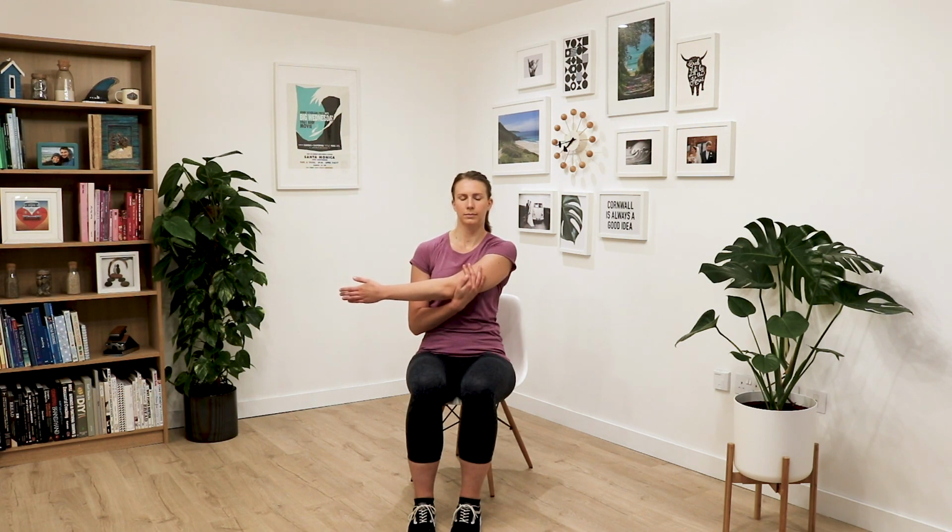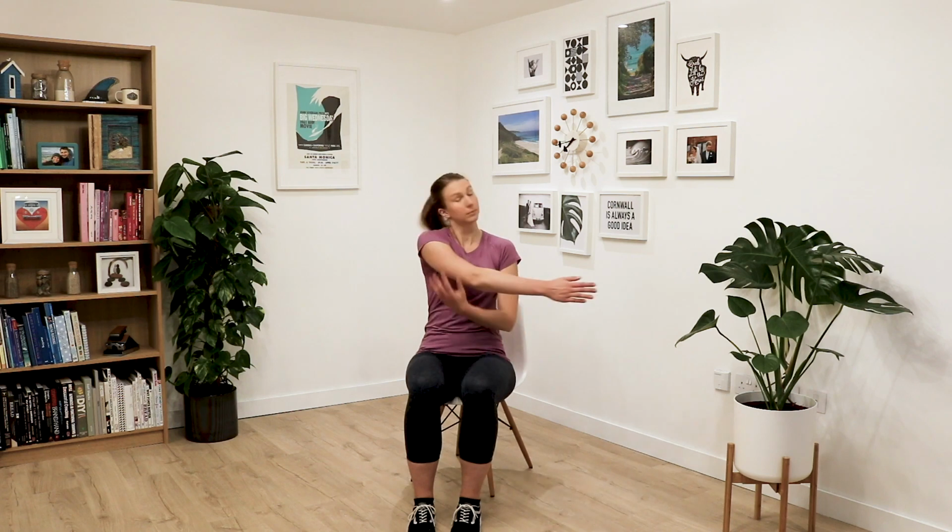We're now going to move into stretching the back of the shoulder. So bring one arm across the body and pull it in towards you with the other arm. Keep the shoulders relaxed and low during this stretch. Change arms now, bringing the other arm across the body, holding near the elbow and pulling the arm in towards the body. Again, you should feel this stretching the back of the shoulder.